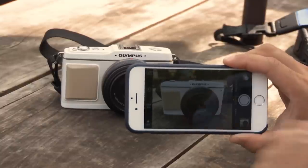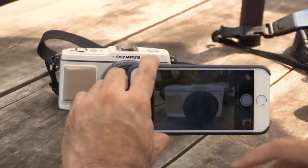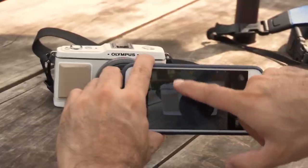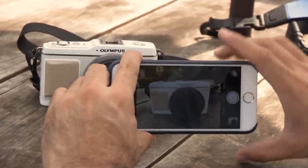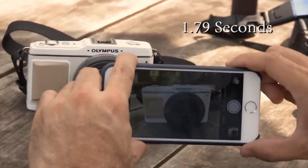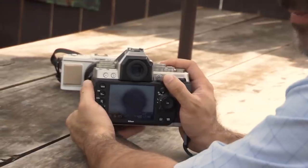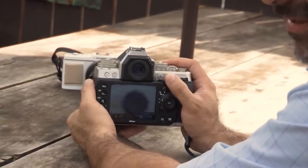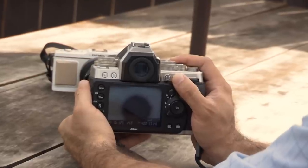Now, one of the things I wanted to test is the focusing, to see how quickly this thing focuses, so let's do this. I'm going to focus on the background. There we go. And then we're going to focus on here. So here we go. There we go. It's actually not too bad. Okay, so right now, because I'm using live view, this camera is going to be using contrast detection, which is the old school way of doing things.